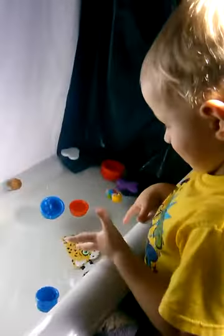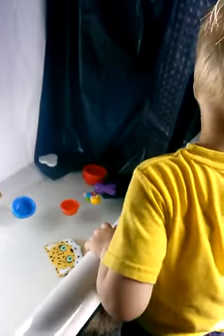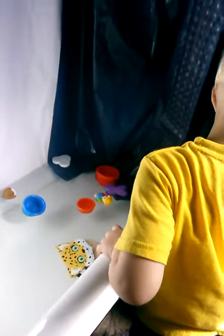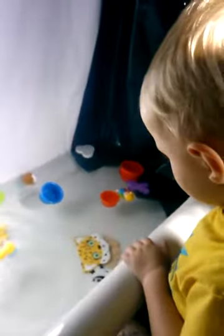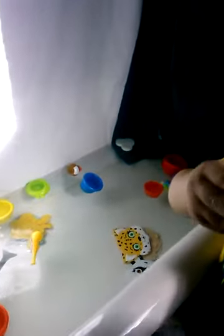Sink or float? Float. Let's see. Yep, they float. Sink or float? Float. Take your float. Sink or float? Float. Yay. Okay. It floats.